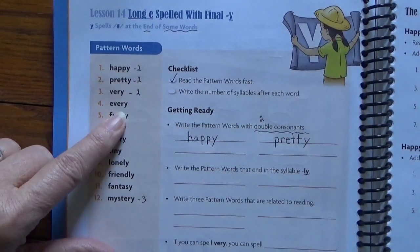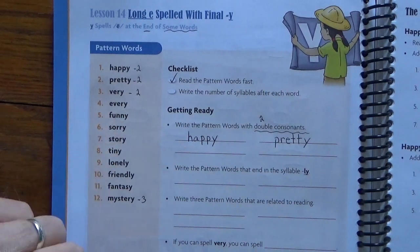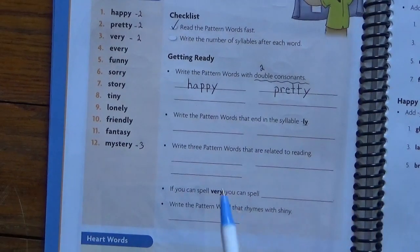Very, every, funny. Funny has 2 consonants. I'm going to write it in there. And then you have to find one more. All right, you can handle that. Let's see what the next thing asks us to do.